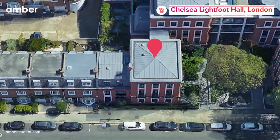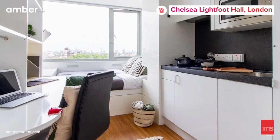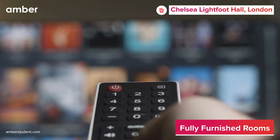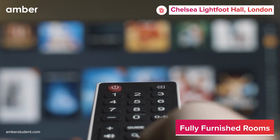Welcome to Chelsea Lightfoot Hall, London, a premier destination for modern living in the heart of the city. Experience elegantly designed en-suites, affordable non-en-suites, and stylish studios, each boasting exceptional amenities such as a TV in every bedroom, perfect for relaxing while binging your all-time favorites.